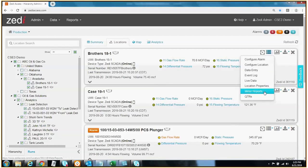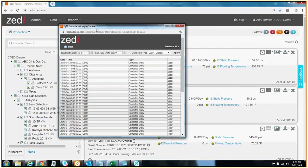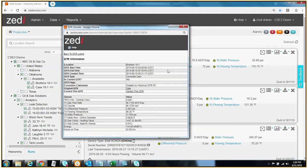Meter reports are your production data all on one screen, and then your QTRs, which are your quantity transaction records. So these are your daily numbers accumulated together. So you'll have your contract hour here. So for this company's example, it is 8 o'clock. And you can view these QTRs. So this is once again for a 24-hour window.